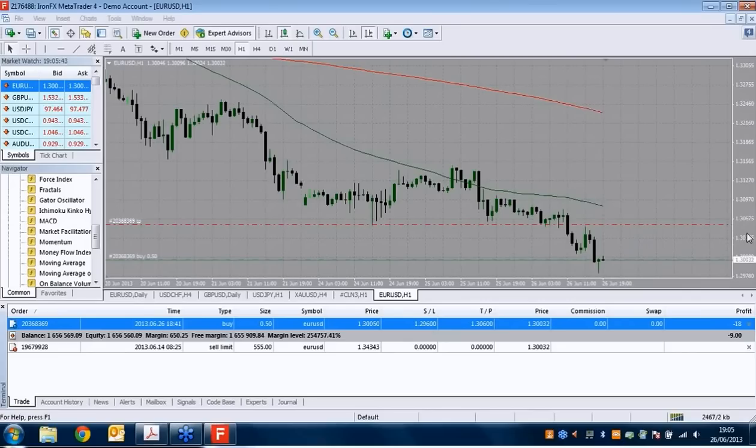Let me see who is asking. Somebody from Bangladesh is asking about how to draw exact support and resistance levels. Support and resistance levels, there are so many ways of defining them. One is with moving average that I have just explained. Another could be with the trend lines.